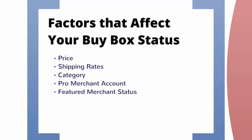Factors that affect your buy box status. First one, as we saw in there, is price. Price is extremely important. You need to have low prices. That's how Amazon's built its business, and that's its sort of reputation. And like I said, shipping rates factor into that price.